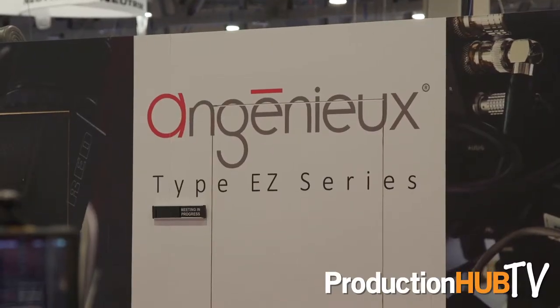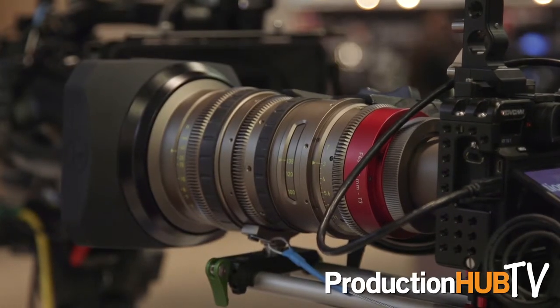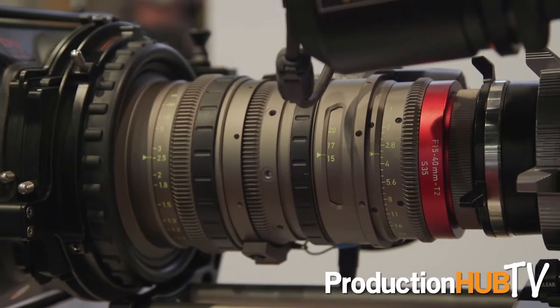Obviously, probably the most exciting thing at our booth is the Angénieux EZ series lenses. There's the EZ1 and EZ2, which is kind of like a mid-range lens and a wide lens, so a standard lens and a wide. They have convertible mounts on the back. They're very easy to change out between PL, EF, and E mount.